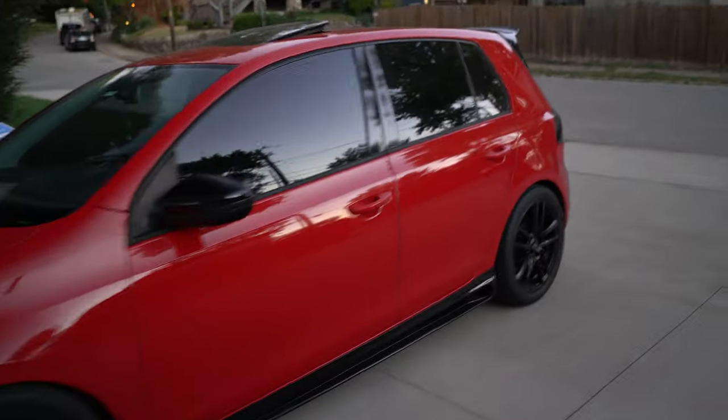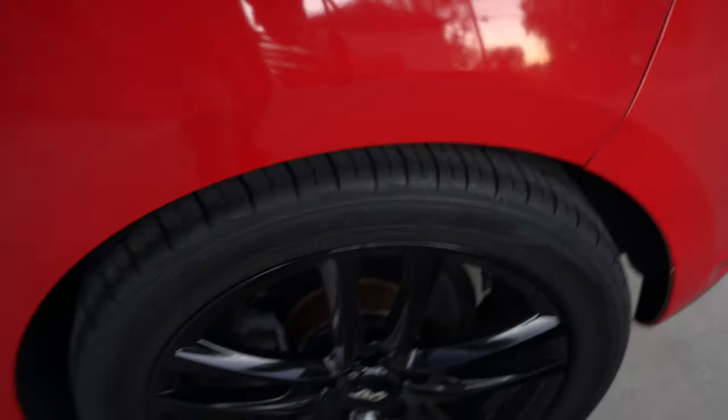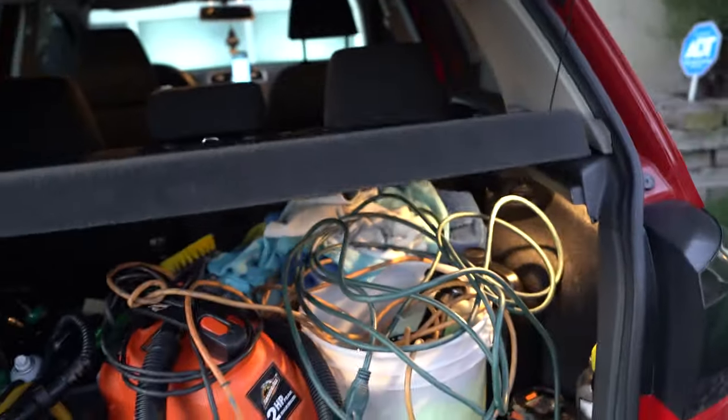You guys missed the cold start, but my car's absolutely packed. That's why I'm so high in the rear, because I don't want to rub when I detail. Wait till you see the trunk. This is the trunk. I got my steamer here, my vacuum, my bucket with all my extension cords, and then just random stuff. I really need to organize this again. I feel like I organize it once a year.